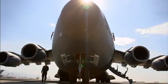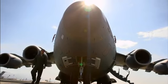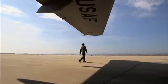Pilots claim that flying the C-17 is like dancing with a 280,000-pound ballerina. So if you were to ask any C-17 pilot, probably what they love the most about the aircraft is just how it flies and what you can do with it. I mean, the sheer power of the aircraft is amazing. You can get in and out of anywhere you choose.